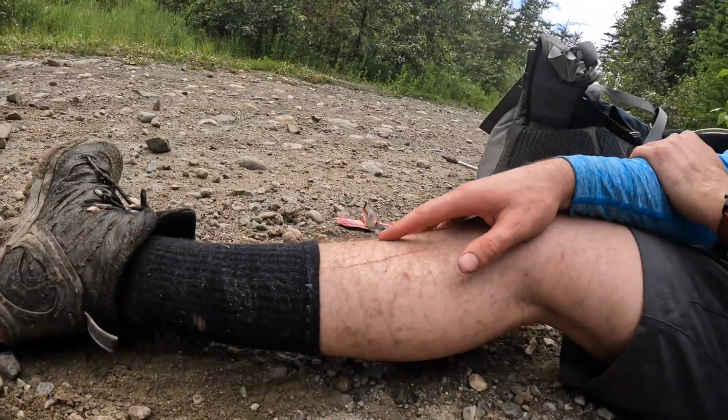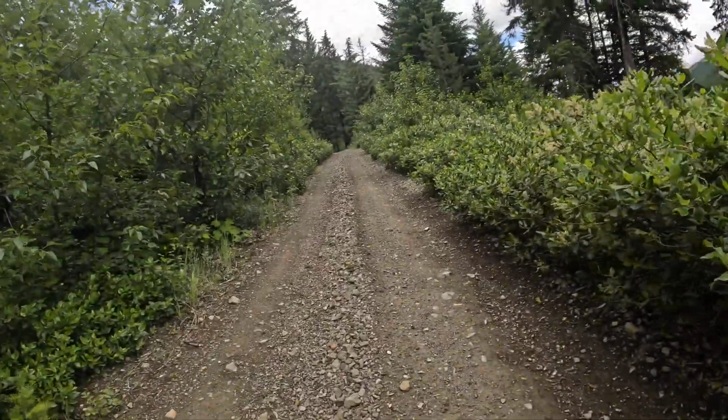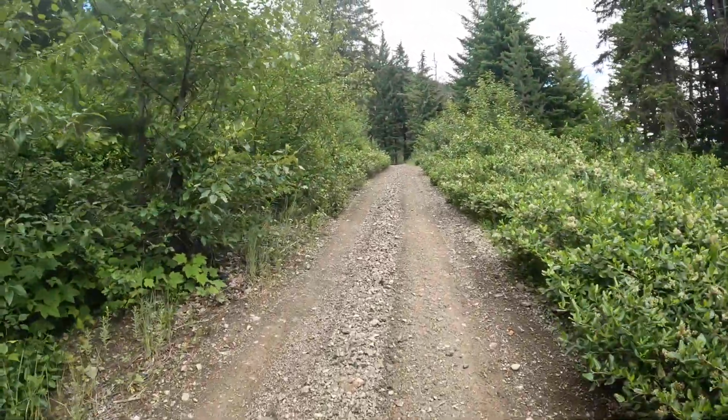Now, first of all, if you want to see what sand fleas look like, Daryl has them and they look almost like chicken pox. The other hilarious part is he looks like he's a soldier from the Civil War with his little knee wrap. Oh, the final little bit of a climb. And we're on that road that parallels the river.